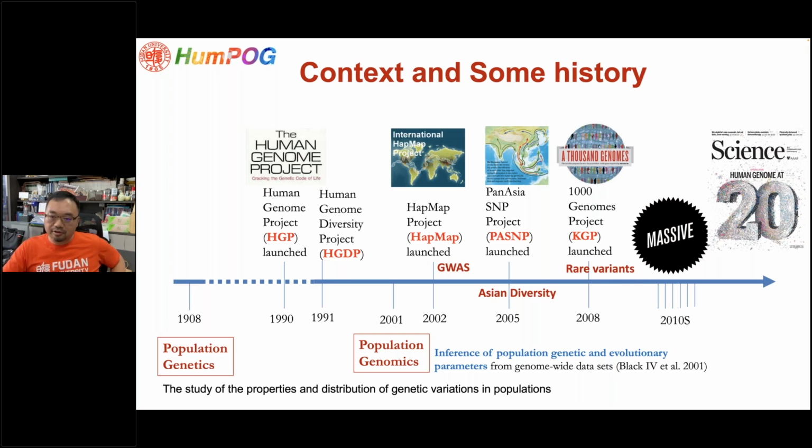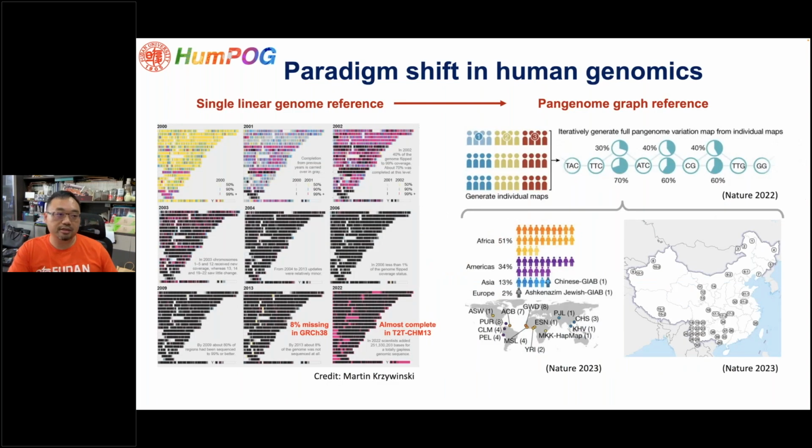So this is a big shift or change of research collaborations in human genomics, I have to say. That was because of changes in the international political circumstances. That was not good, but that's the situation. That's the reality we are facing. Anyway, we are facing a paradigm shift in human genomics.